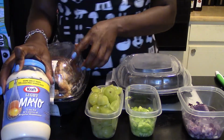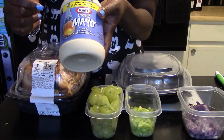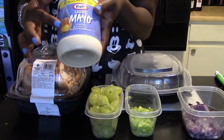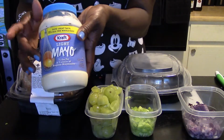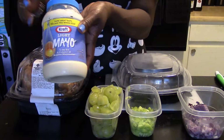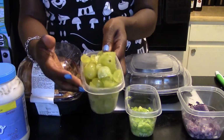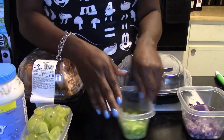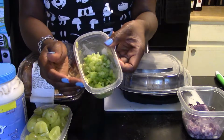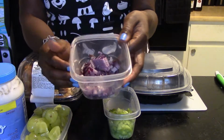If you want to stay in the keto, you can do a light mayo, or you can also do avocado mayo, which I have in the refrigerator. But I'm going to do light mayo because it's just not me eating this. And the avocado mayo has like a tang to it because it's not sweet. I do a cup of grapes. I do a half a cup of celery, and it is diced. And then I do a half a cup of red onions, which is my favorite.